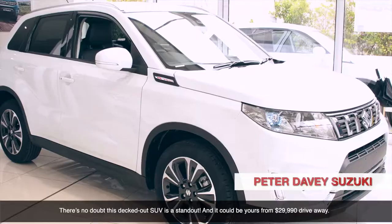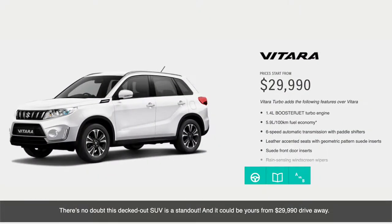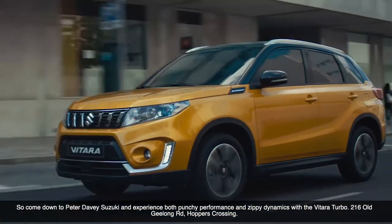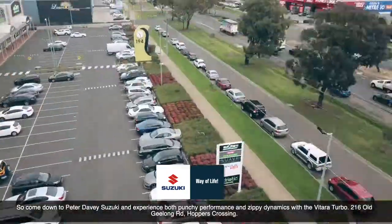There's no doubt this decked out SUV is a standout, and it could be yours from $29,990 drive away. So come down to Peter Davey Suzuki and experience both punchy performance and zippy dynamics with the Vitara Turbo. 216 Ultra Long Road, Hoppers Crossing.